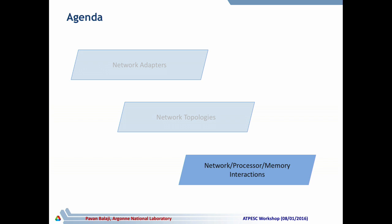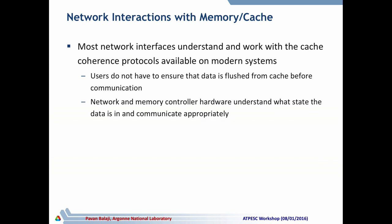The last piece I want to talk about is the network and processor memory interactions. That's a subtle topic that most people tend to ignore. They think that the processor is sending data and the network is magically communicating all this data. But there's something that happens with the processor and cache, and we need to be aware of that. Most network interfaces are aware of the processor caching model. They know that and they cooperate with that. You cannot have a network adapter that completely ignores it, otherwise it'll be unusable.